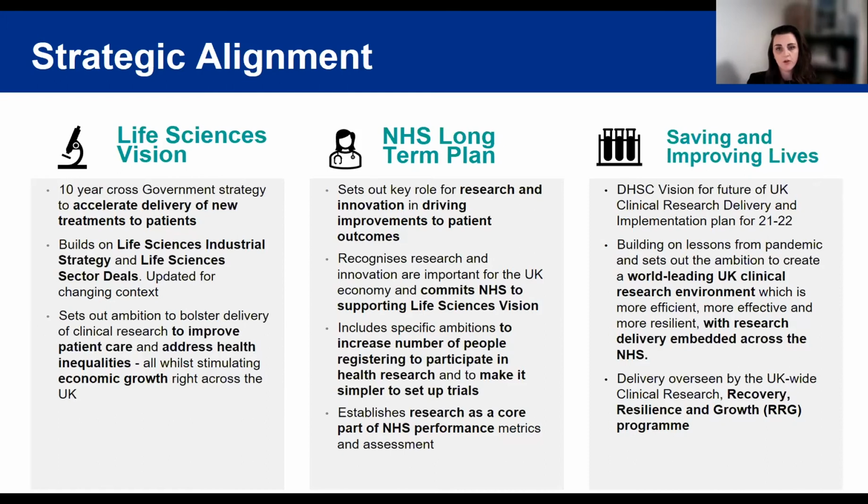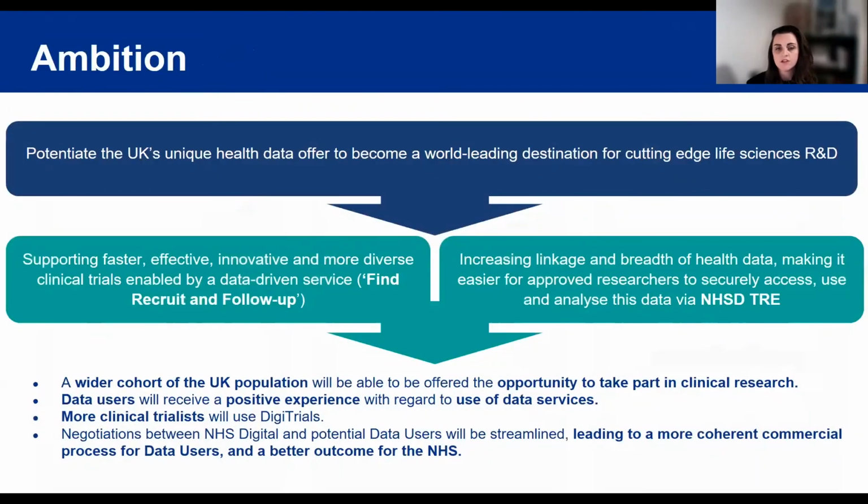That's the framework within which I'm going to talk to you about Find, Recruit and Follow Up, which was seeded in this year, taking some of the learnings from studies like the Recovery Programme and the work around dexamethasone, and expanding that to make it easier for trialists to navigate and engage through the system. Next slide, please.